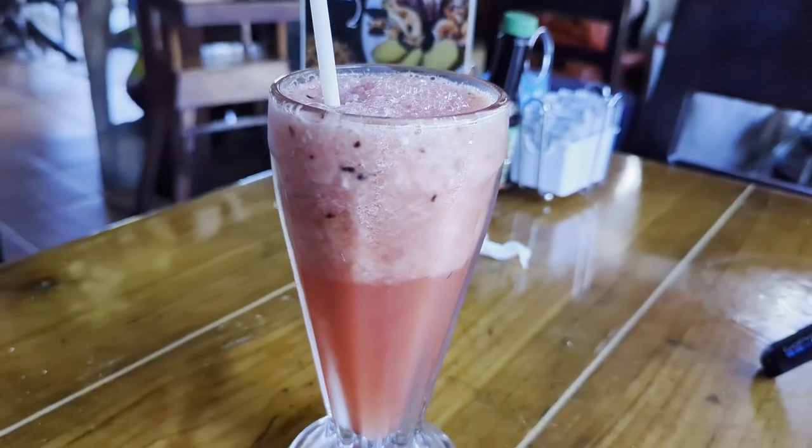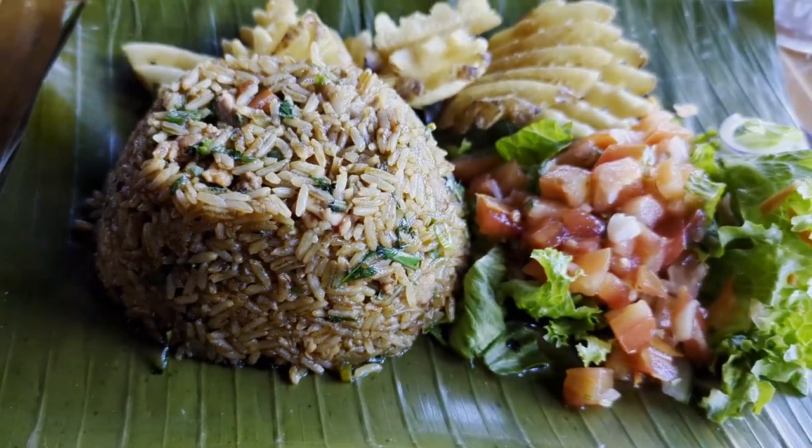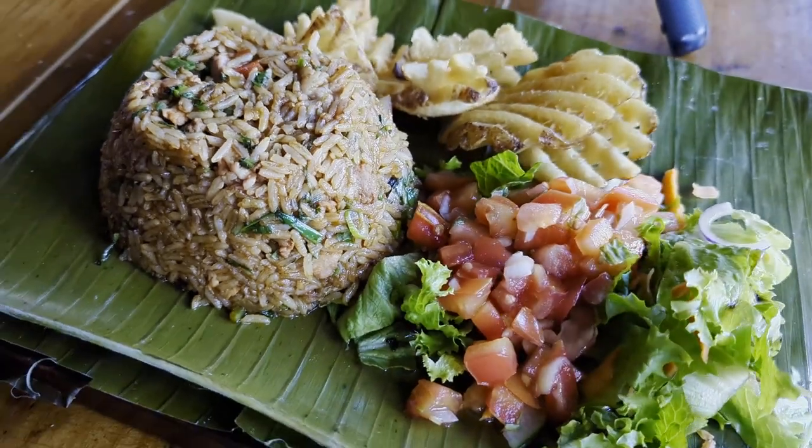But what I got here in front of me is fantastic. First, you got my watermelon, fresh watermelon juice is just absolutely amazing. And then I've got this dish called the Nuestra Tierra. So this is like their house dish. Very simple. It's basically their house rice mixed up with pork, chicken, and beef all together with some peppers, a little bit of scallions and whatnot, side salad, some waffle cut fries, which I really love. It's really good.